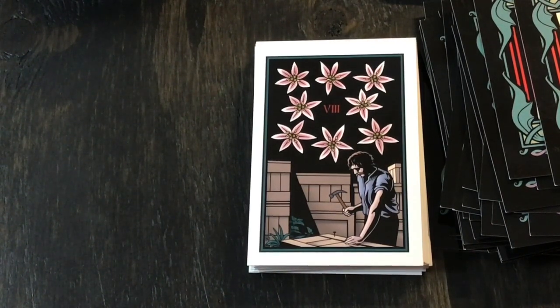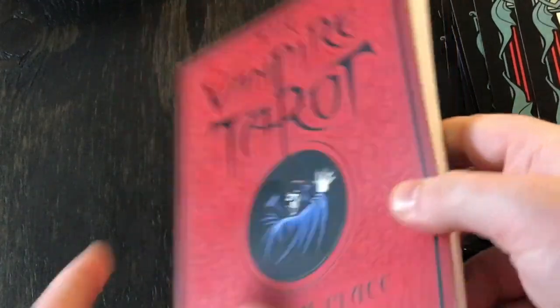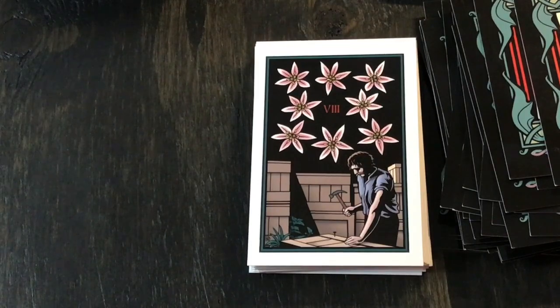So thank you again to Taranis for doing this trade and making the book happen, because this deck really needs a book. So that's what I got for you. Those are my Halloween October-y decks right now.